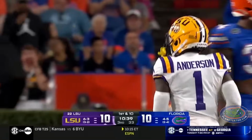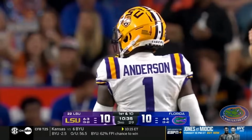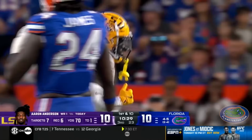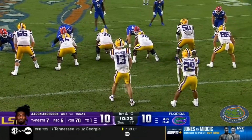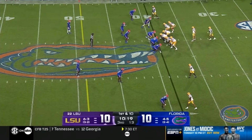Forced out by Aaron Gates, and they did it again. Well, that was just street ball right there. Pressure up the middle. Nussmeier had to roll to his right. His receiver saw him in trouble, put his foot in the ground, went back towards their sideline. Garrett put a good throw right on his body. Another first down for the Tigers. 6 catches, 70 yards now for Anderson. 1st and 10 at the LSU 39.